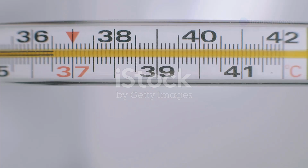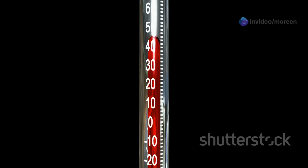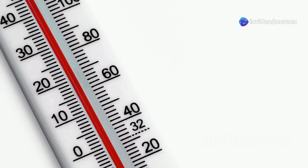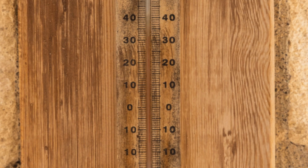A typical thermometer contains a liquid like mercury or alcohol in a thin glass tube. As the air temperature rises, the liquid inside the thermometer heats up and expands, climbing up the tube. Conversely, when the air cools, the liquid contracts and goes down the tube. The markings on the tube allow us to read the exact temperature.